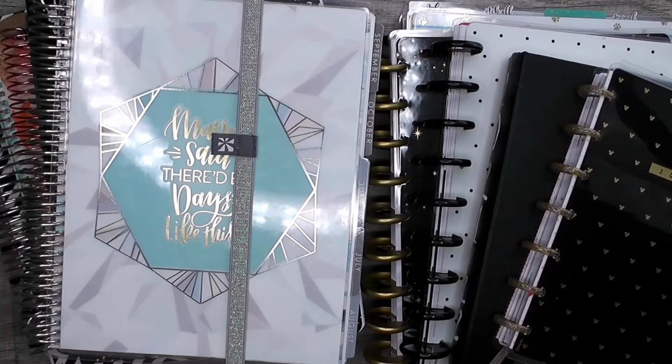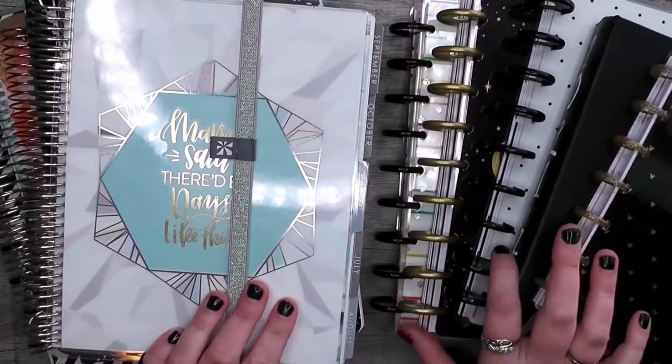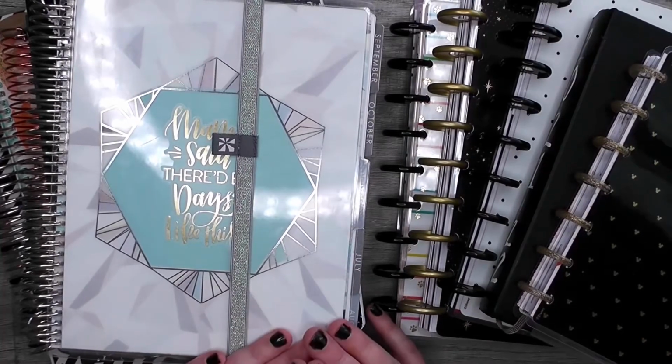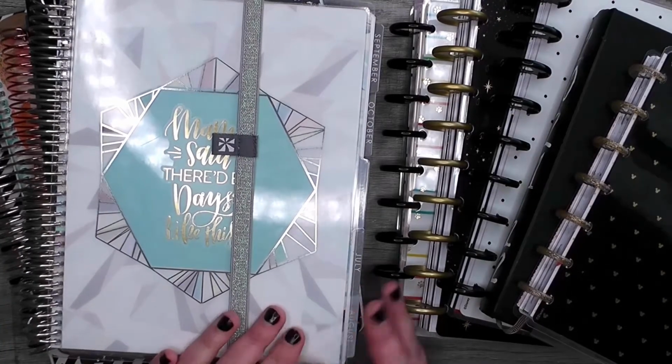Just a little. So in my thoughts of what planners I plan to buy for 2022. Gosh, I wish it was 2012 again. But yeah, 2022. I think I'm going to pare it down. But let's go through what I have right now.